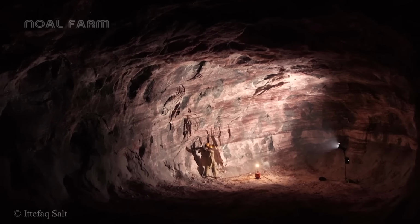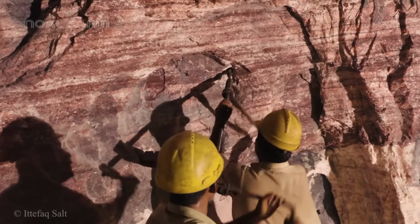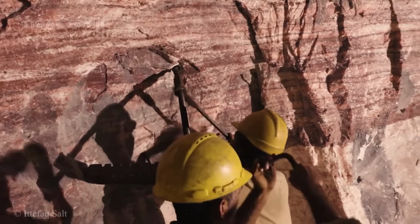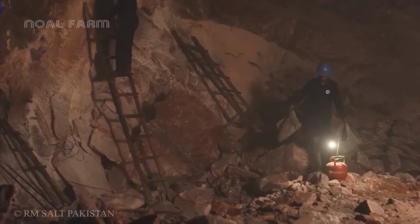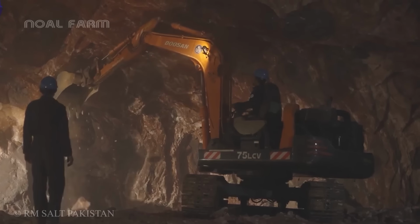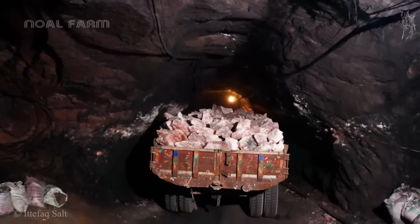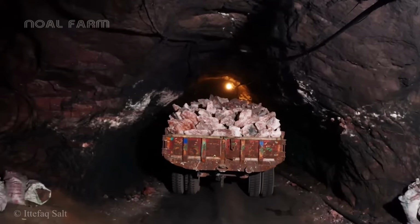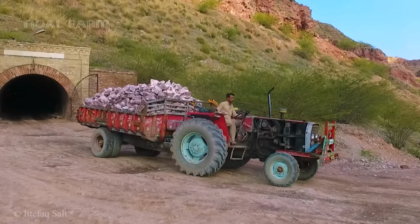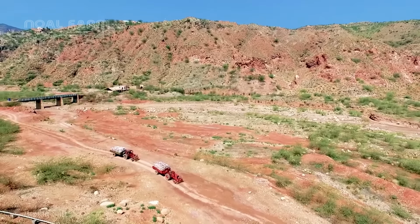The journey of Himalayan salt begins with the extraction of salt blocks from designated areas within the mines. Special attention is given to selecting only the highest quality salt blocks, with an emphasis on their purity and mineral content. The geological expertise applied in selecting the salt blocks is crucial, as it directly impacts the flavor, color, and health benefits of the final product.